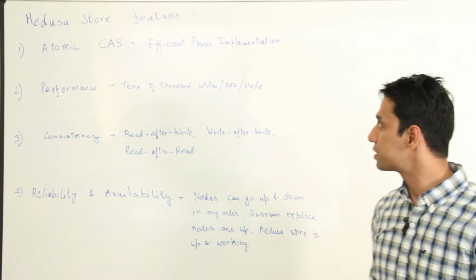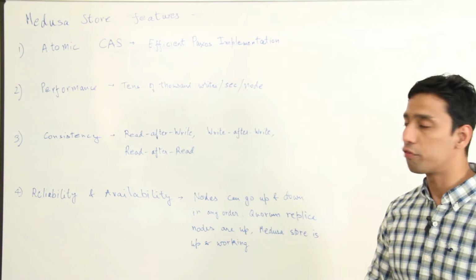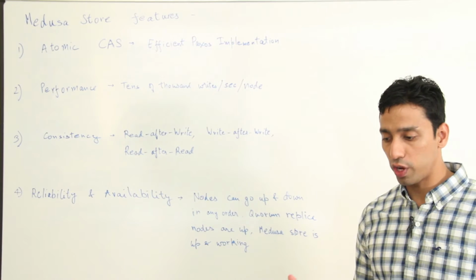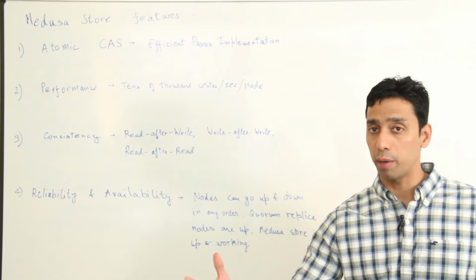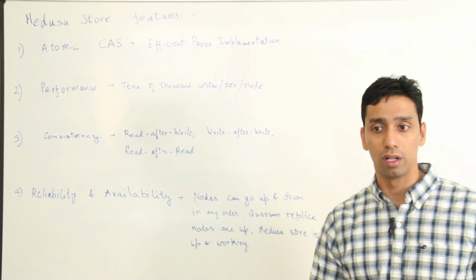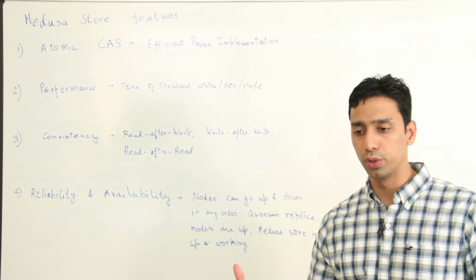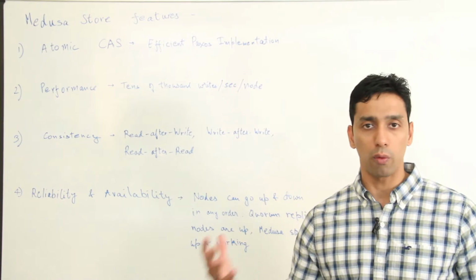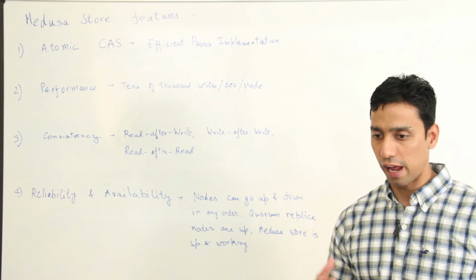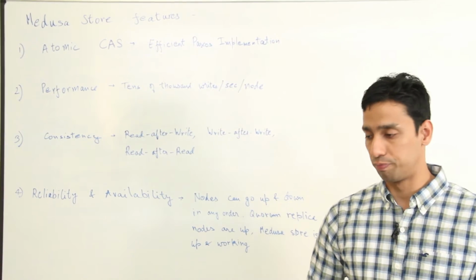So let me mention the salient features of Medusa Store. As we discussed before, Medusa Store offers the atomic compare and swap primitive. And we are able to do that in a distributed storage environment through an efficient implementation of the Paxos consensus protocol. Paxos is a distributed consensus protocol, which allows you to choose one value when there are multiple values being written. You can get one of them chosen. And through that, we are able to provide the atomic compare and swap primitive.